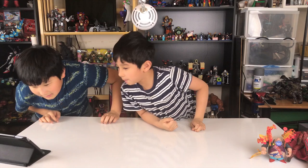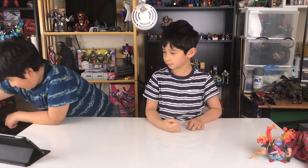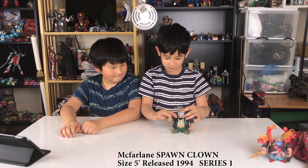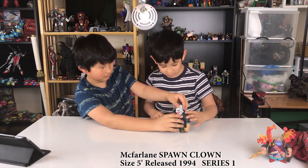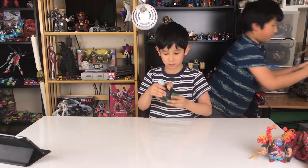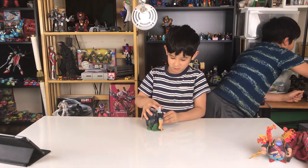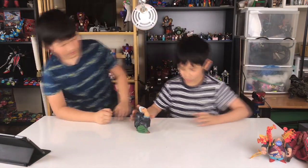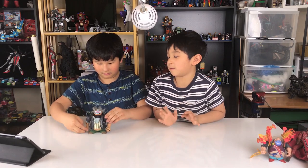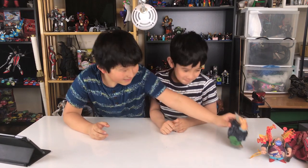Next one is the Ultra Clown Series 1 Deluxe. Okay, so this one is the Ultra Clown Series 1 Deluxe. And he can transform. He didn't transform into what I thought he would. This guy actually transforms into the Violator. As you can see, there's a little bit of resemblance between these two. I can't change him, because it's old and it's vintage. It was 1994. Okay, next one.